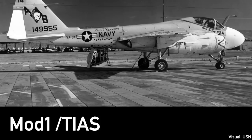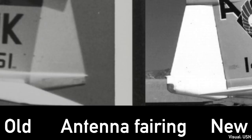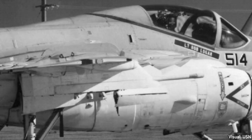The Mod 1 package, also known as TIAS, or Target Identification and Acquisition System, added small antennas on the nose. They don't look pretty, but cover the forward section of the aircraft. The rear was covered by the addition of a faceted antenna mount on the bottom of the rudder. And an additional fairing was added to the wingtips to cover the rearward side sections. Five aircraft were thus modified.